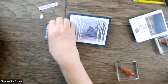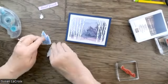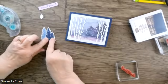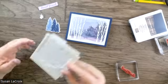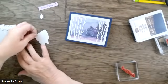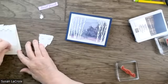Okay, so I'm going to put these like so. I'm going to take a little seal along this one. So I just have three trees like so. We'll grab some dimensionals. Oh, I even have ink under my thumbnail.